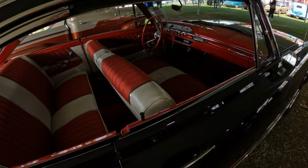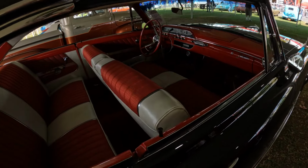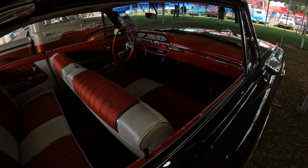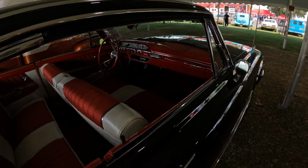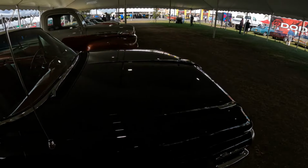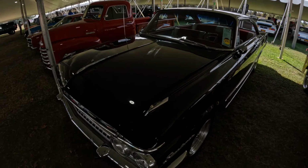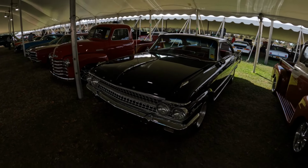The back seats. You notice you don't see any headrests because they didn't make any headrests back in them days. Notice it does have the AM radio there. And a glove box. It looks like it has an all-metal dashboard. But yeah, this is it. A 1961 Ford Galaxy Skyliner.